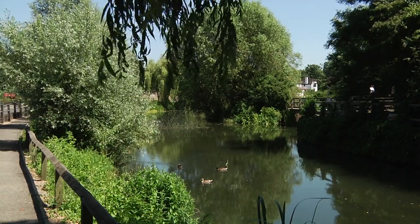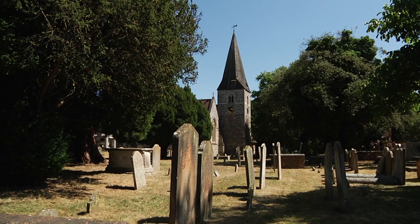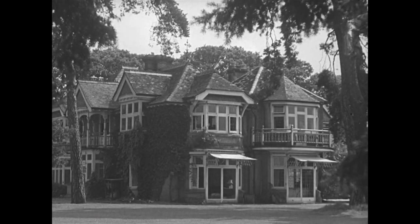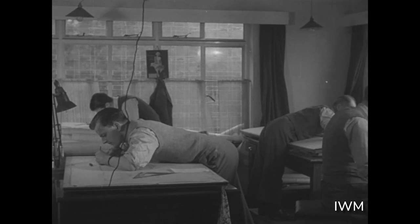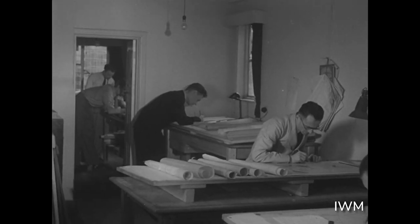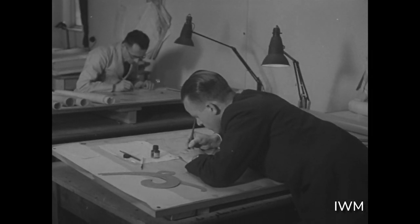The Fairmile name echoes here to this day. This is Cobham in Surrey, where the creator of the Fairmile system, Noel Macklin, based his business behind his house, the cottage. Here, he brought his revolutionary idea into being, despite an initial rejection by the Admiralty as war approached. A wrong decision rapidly reversed when reality dawned in Whitehall.